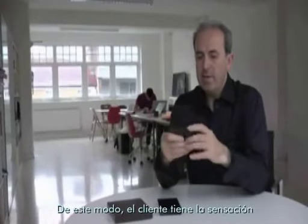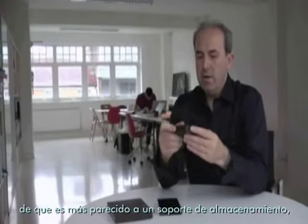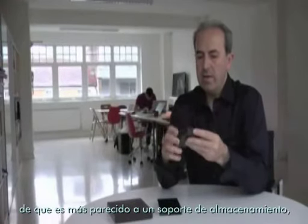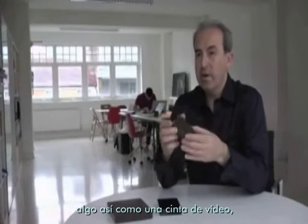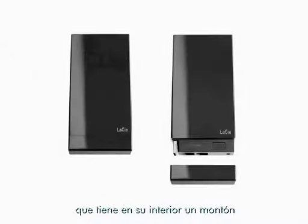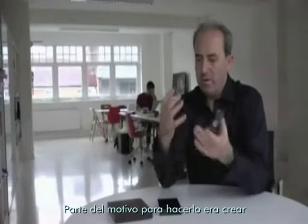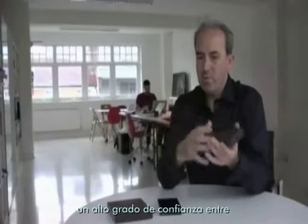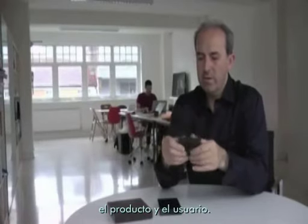And by doing that, the customer feels that it is more like a storage media, a bit like a video cassette or a tape cassette or a CD, rather than necessarily a product that has lots of components in it that are working. And part of the reason to do that was to create a lot of trust between the product and the user who was using it.